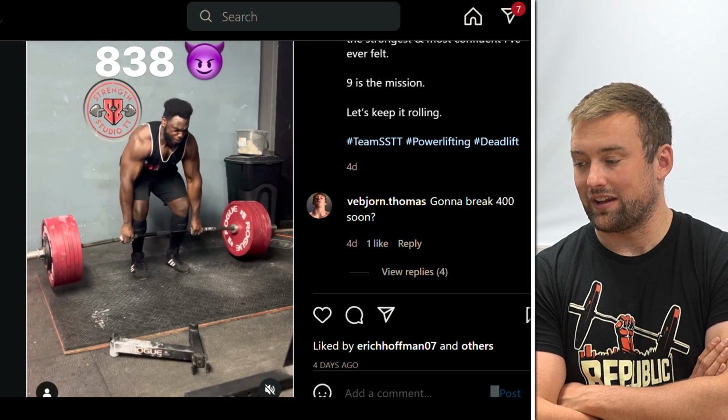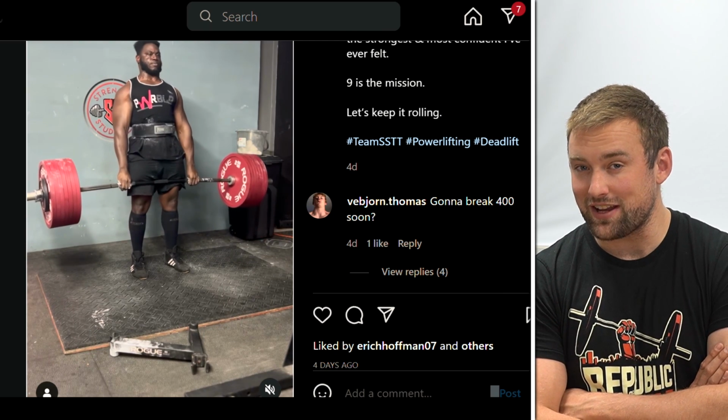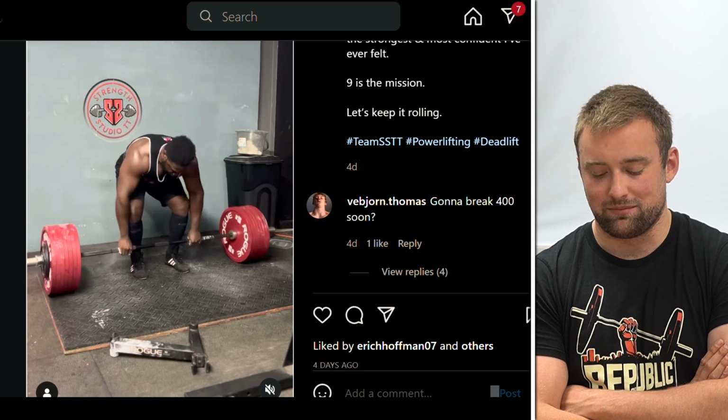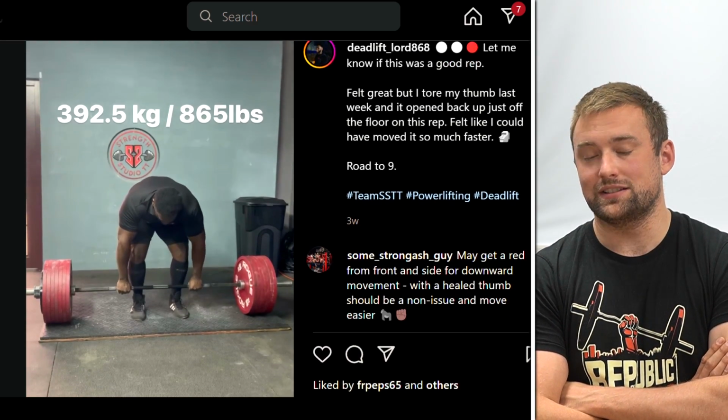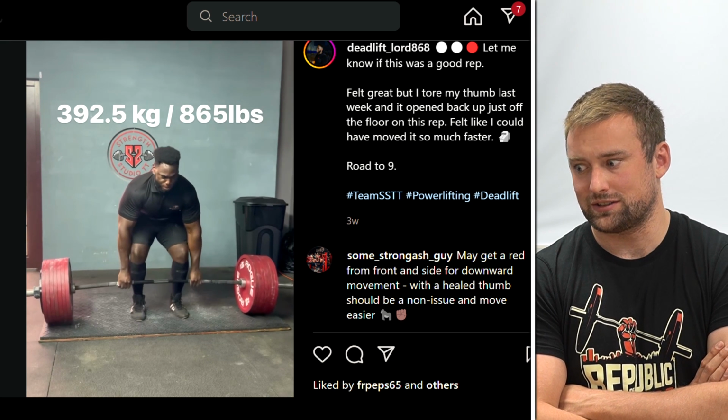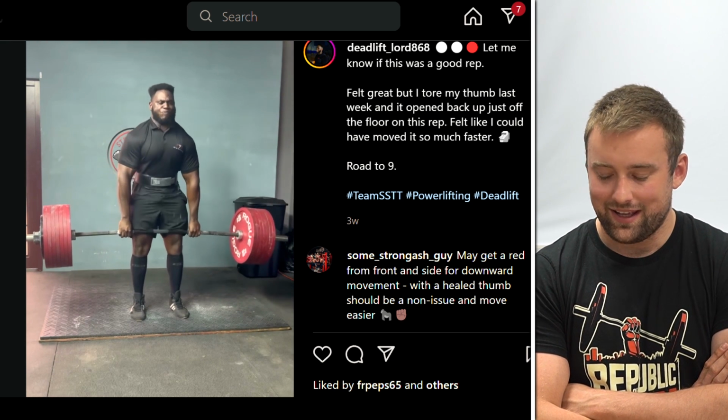One thing I really do like about his deadlift is, firstly, that it's conventional and it's an actual deadlift and not some other lift that people will consider to be the same as the deadlift, but mainly that he's double overhand and he's hook gripping, or I think he's hook gripping. I assume he's hook gripping. Hook grip.